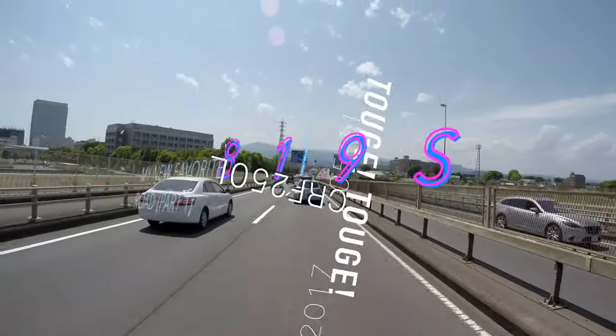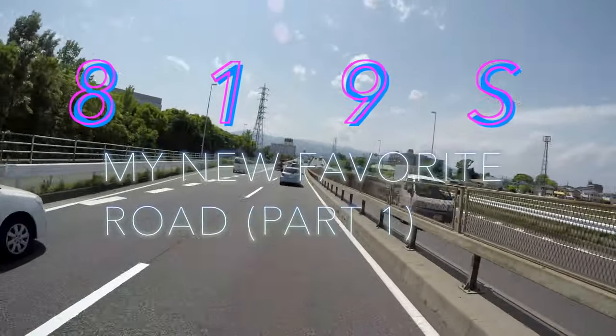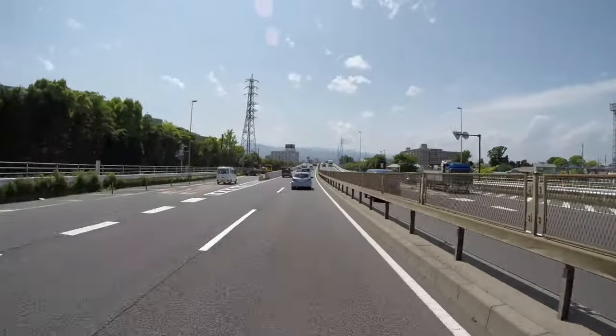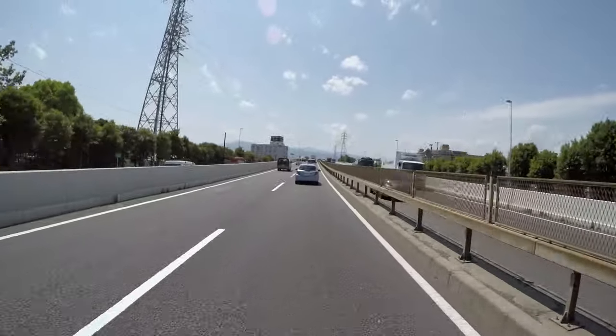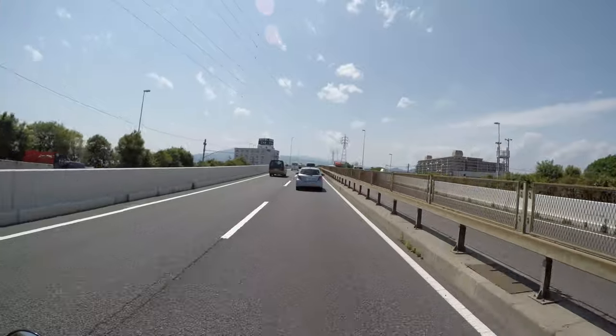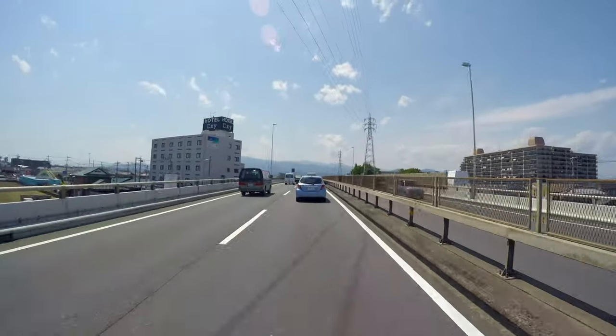What's up, 819S? I'm riding down Route 246 now because I want to introduce my new favorite place to ride in Kanagawa Prefecture. It makes me wish I bought a street bike instead of a dual sport, and you'll see why when I get there. The place I'm headed to, it's behind these mountains.